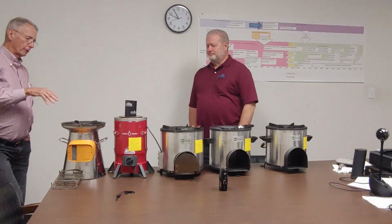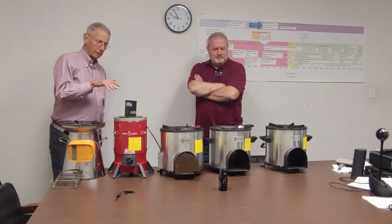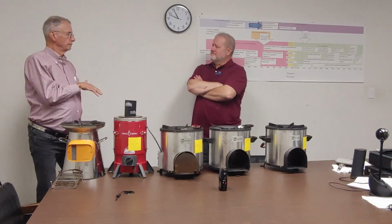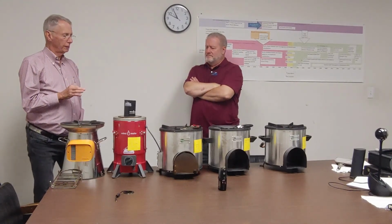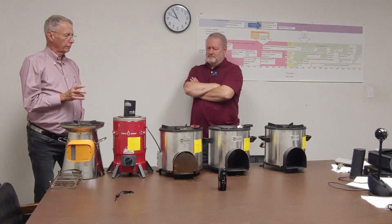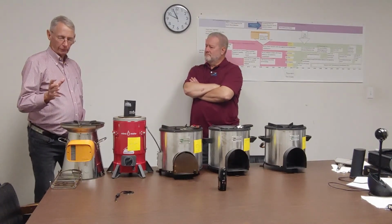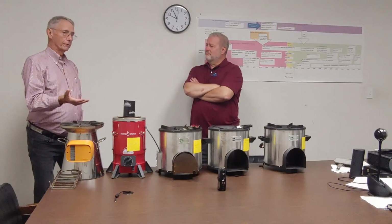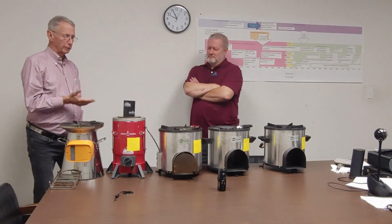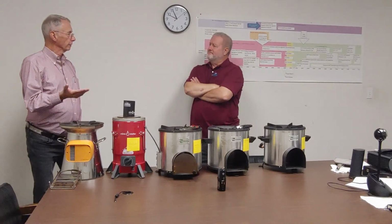In the meantime, you've got all of these different biomass stoves, and since we're talking solar, many of the biomass stoves need a fan or electricity, what we call converting from a basic rocket stove into a gasifier stove. So we get better efficiencies, better combustion, fewer pollutants, less wood required, etc.